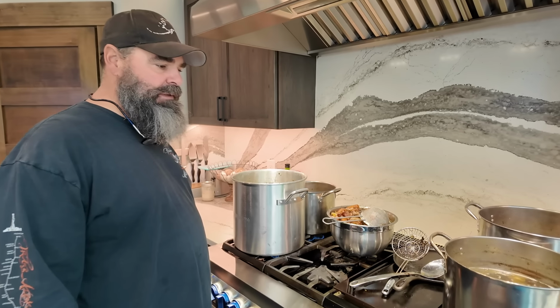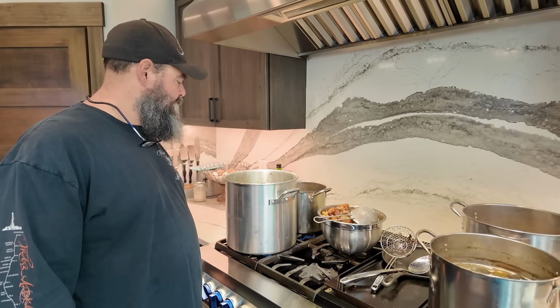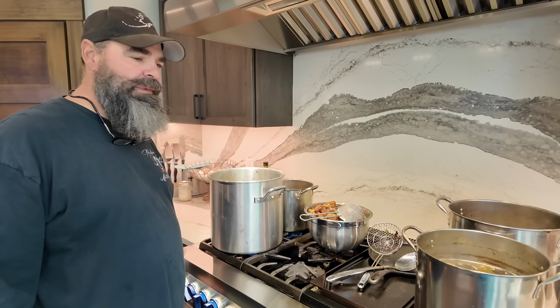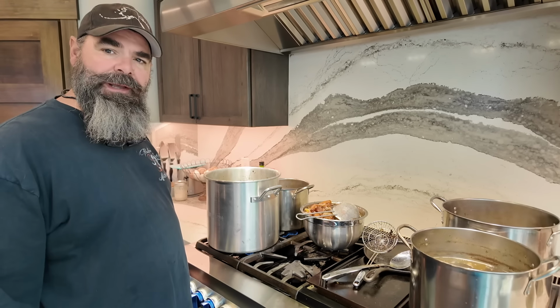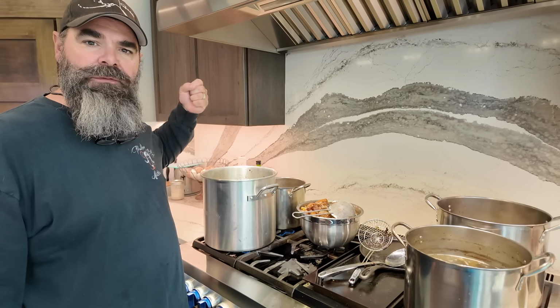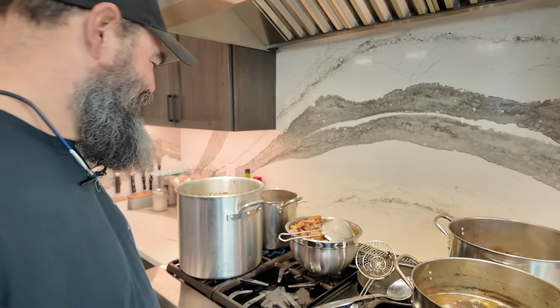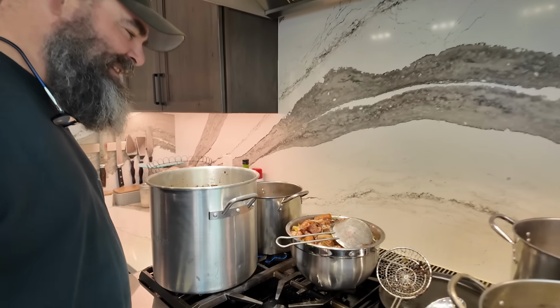But it's time to dig the bones out. So we're gonna get set up to do that. First, I think I'm just going to let these cool off for a few minutes so they're not boiling hot. Then I'll reach my hand in there and grab the bones. Probably not my hand. Might be a little warm. So that's the next step.